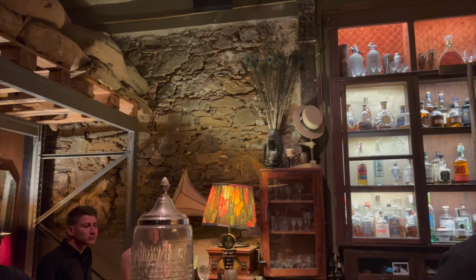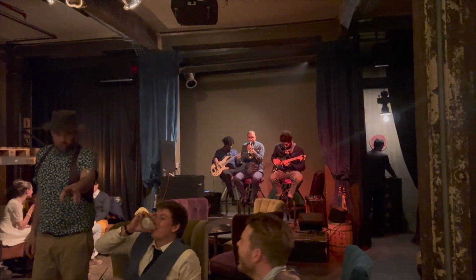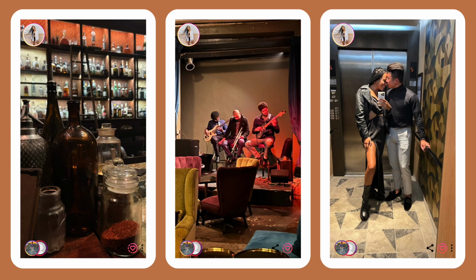Then we made our way to a speakeasy. It is a notorious speakeasy in Cape Town, and I feel like I shouldn't even say the name of it because they are like, don't be trash, don't tell people where this is, don't tell people anything about it. So you have to find it for yourself.